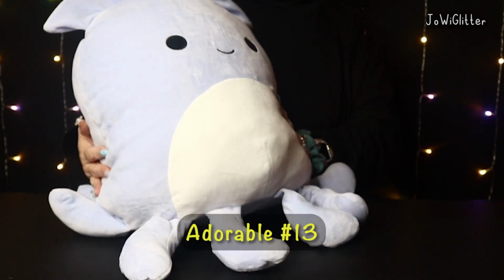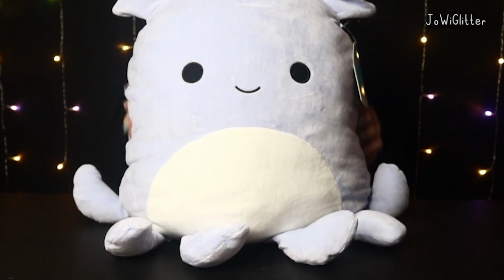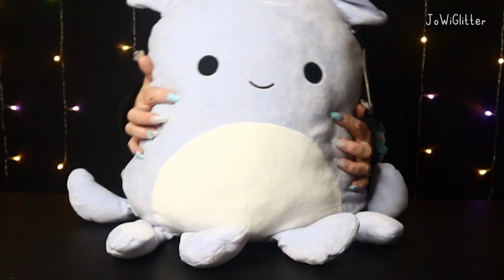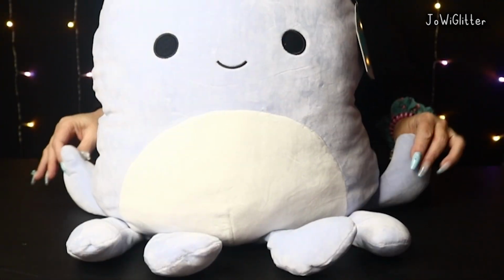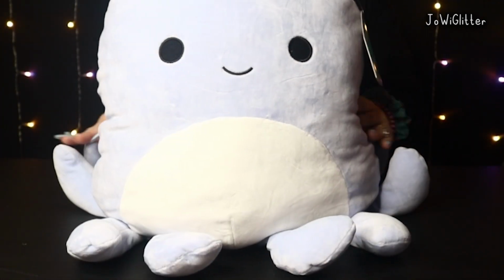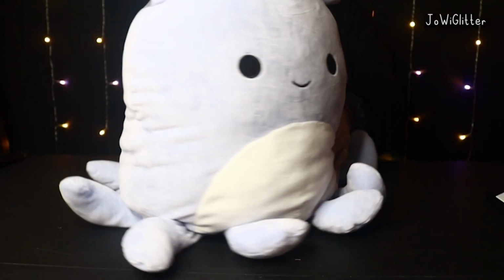So she's so adorable. She has a white belly and that light lavender color. Beautiful. She has beautiful squid eyes and her happy squid mouth. And her tentacles are the same color as her body. Okay, let's go ahead and have Stacy do a turn for the camera.